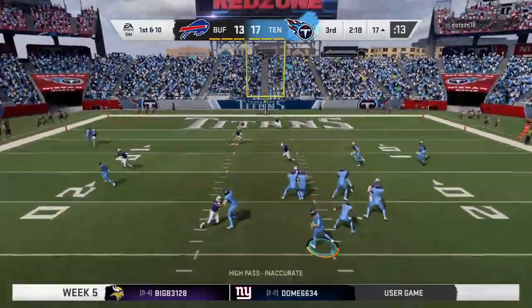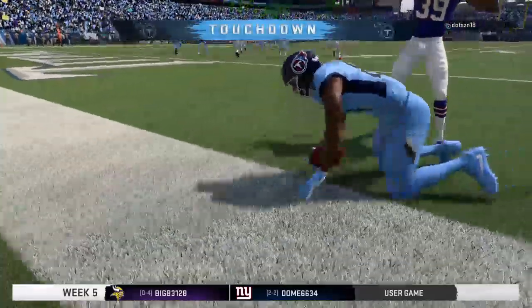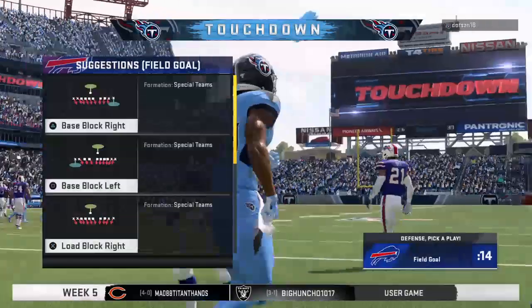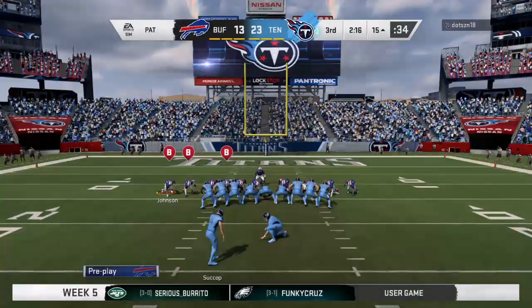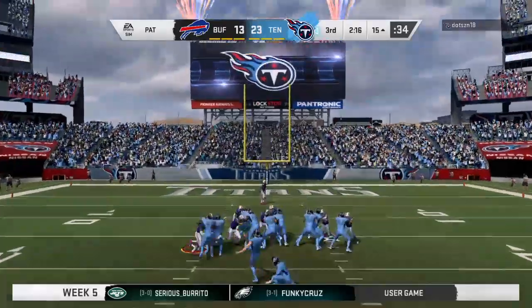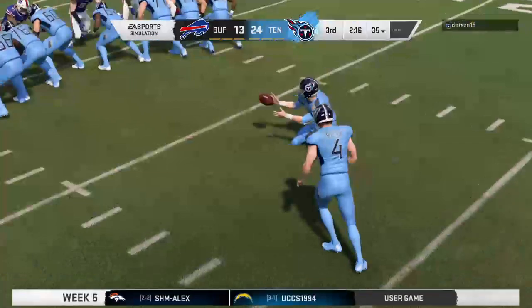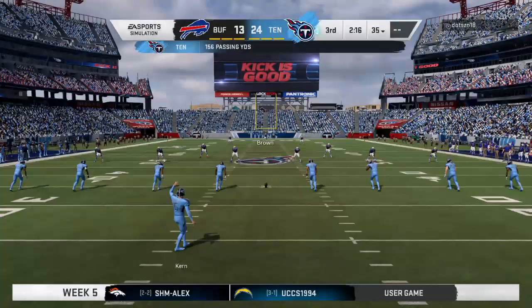From the red zone now, Mariota. Open man is Davis. He's got it for the Tennessee touchdown. Corey Davis, his 2nd touchdown on the season. And the Titans are able to extend their lead. A good, sustained drive there in this 3rd quarter, capping it off with a touchdown to give them a nice 2-score advantage. It was actually a fun one to watch, wasn't it?